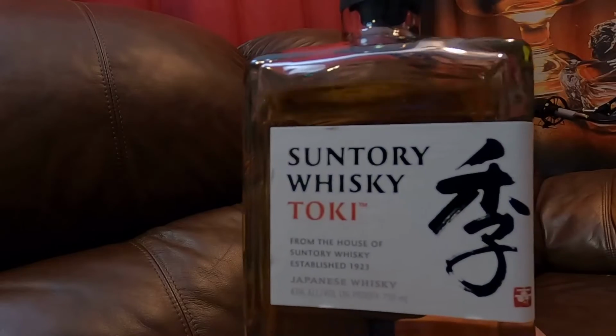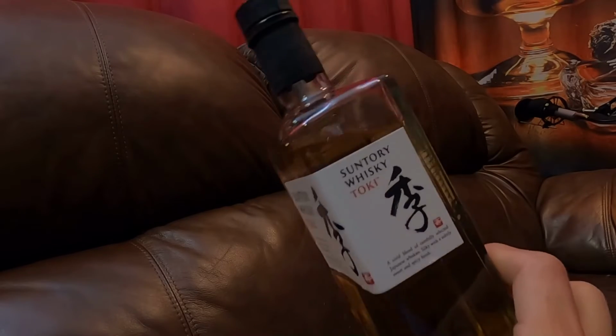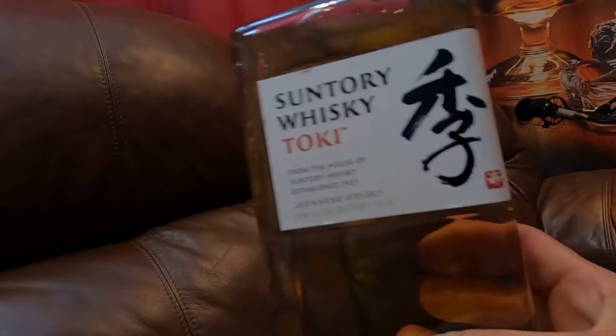Now, Suntory Whiskey Toki, we've not had before. It's pretty light. It does not have a dark color to it. It is a light amber. Toki is time in Japanese, so I guess that's their point, that we aged this.